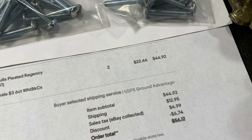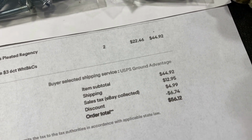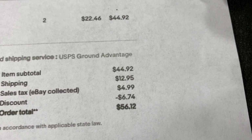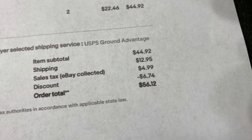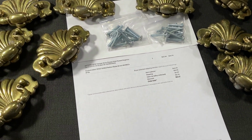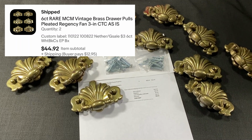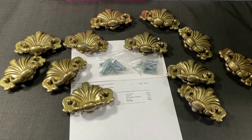So I had a listing with quantity of 2. One lot sold for $22.46. The second lot, they got a discount. It was a listing with volume pricing, but together it came to $44.92 plus ship. You do see the discount there is $6.74. The buyer paid $56.12 total for 12 vintage drawer pulls. So yes, there can be money in vintage drawer pulls. I love picking these up. It might take a little longer to sell them, but they do eventually sell.